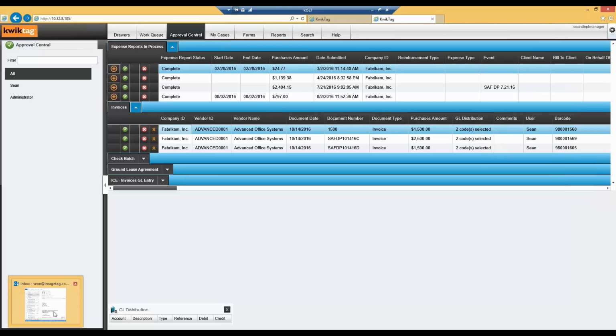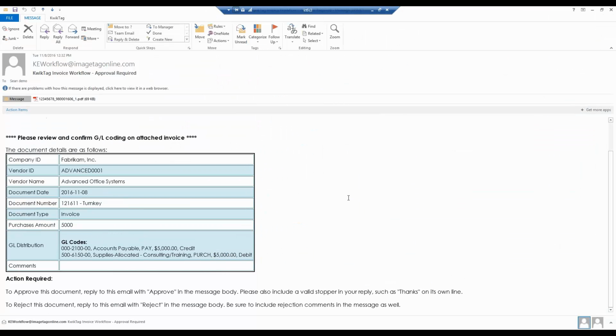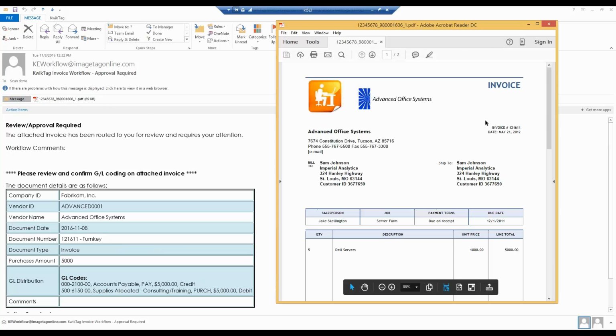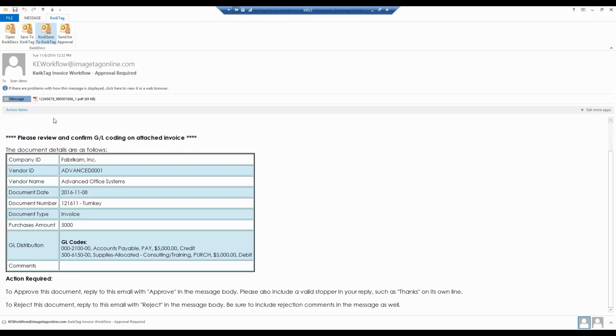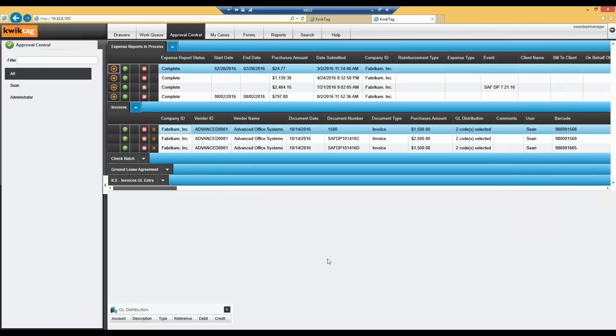Now, that was all done in KwikTag, but of course we have email approvals as well, right? So you can open up and do the approval right here via email as well. So the email approvals will come to individuals. They'll get the document attached. They'll have all the information they need to make the decision, and then they can either click a link, or they can, this one's set up as a mobile approval, so this actually works from my phone. I just click reply, type in the word approved, and I hit send, and it'll read it right from my phone. So I can do that as well, okay? Okay, so that's kind of workflow in a nutshell.